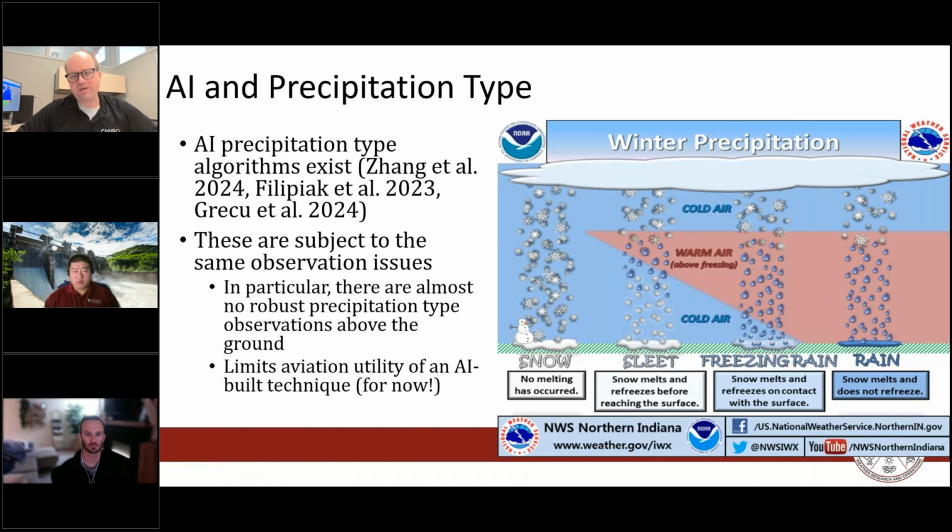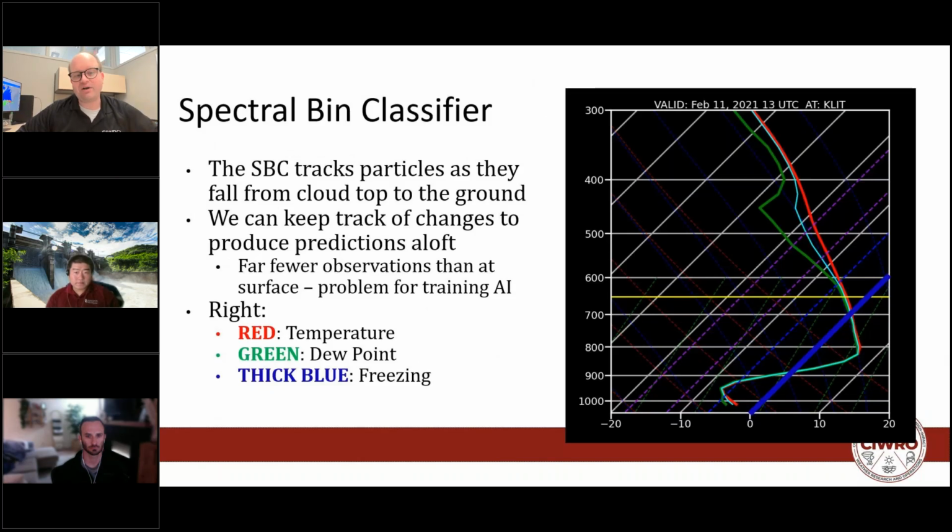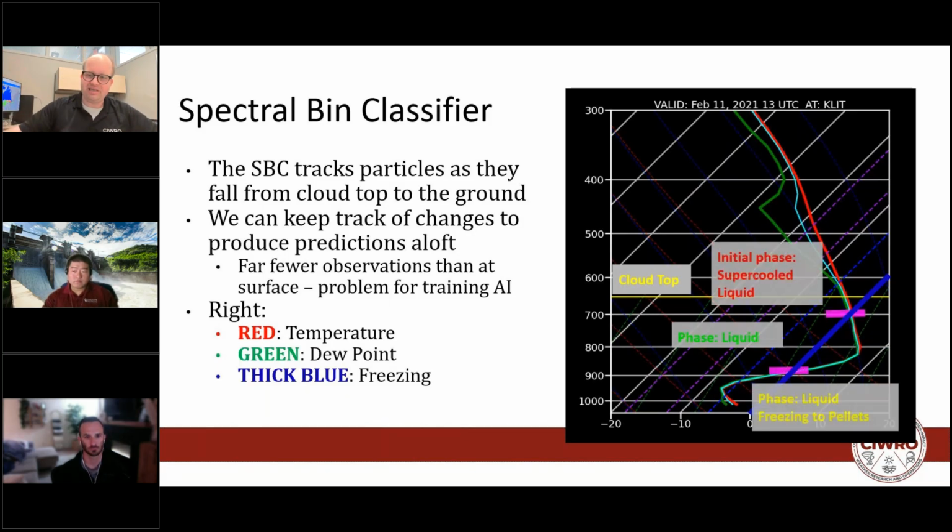So for this piece of our puzzle, we're actually kind of sitting back and not jumping straight into AI. We're using something called the spectral bin classifier, which tracks particles as they fall from cloud top to the ground. And this allows us to keep track of changes that are produced as the particle falls. So it identifies on this sounding where we have temperature, dew point, and I've thrown on the freezing line. This yellow line's cloud top. And then the SBC starts at cloud top, drops the particles, and figures out whether it's liquid or frozen the whole way down. We could not do these pieces above ground very easily, if at all, from an AI perspective, just because we don't have the data.